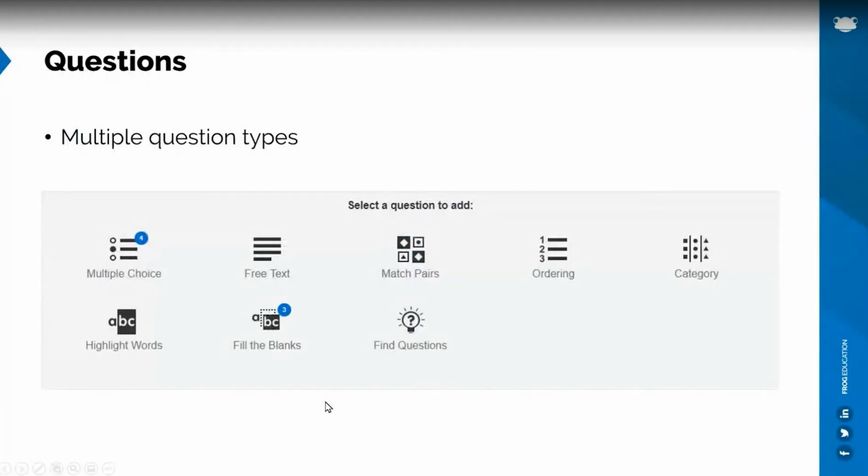When assembling quizzes or when using any of the existing quizzes, there are multiple different question types. Obviously, there's multiple choice and true or false and all sorts like that. But we've got match pairs. You've just seen me doing some fill in the blanks and highlighting words. I think the most powerful one in here, though, is find questions.